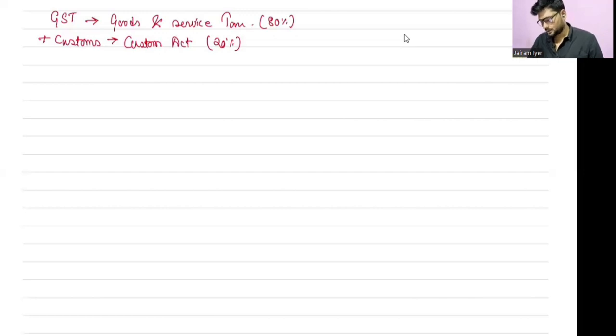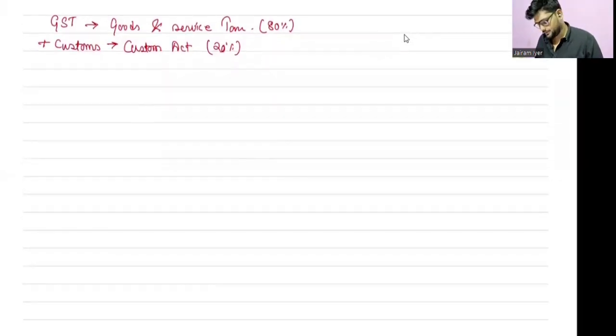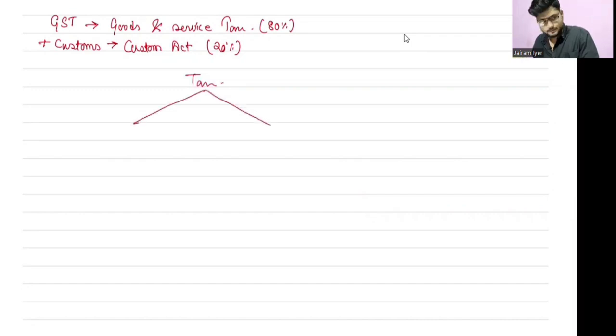So let's keep this topic aside for the time being and deep dive into our course. This GST has come very recently. On 1st July 2017 was the date when it was introduced. Before we go into the GST part, we need to have a brief idea of what actually was happening in the pre-GST period. Whenever we talk about tax, we know there are two kinds of taxes.